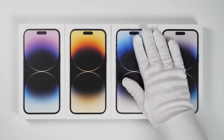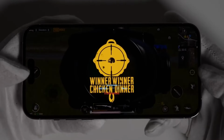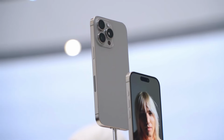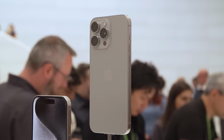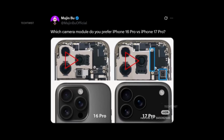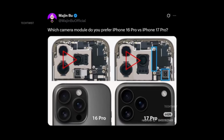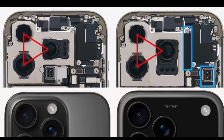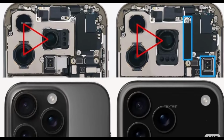Apple might be about to flip the script on iPhone design forever. A brand new leak is turning heads online. And if it's legit, the iPhone 17 Pro could be Apple's boldest redesign in years. This early hands-on image, shared by reliable leaker Majin Buu, shows a prototype that looks nothing like the iPhone 16 Pro. The triple lens camera setup is still here, but with a jaw-dropping twist.